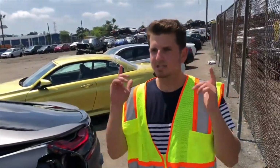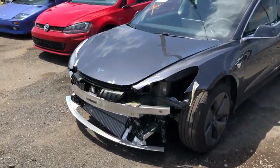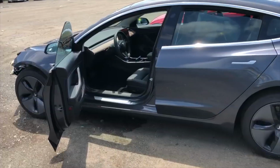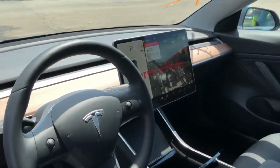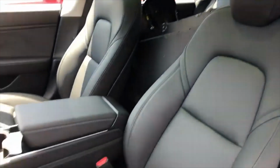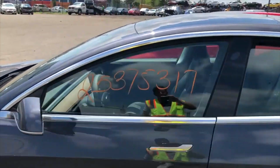So without further ado, let's get started with the Tesla. So the first thing we're looking at is this Tesla Model 3. It's got some minor front end damage, nothing serious here. I've never actually seen one of these in person on the interior. So taking a look at this, I'm not a really big fan of it. It seems very limited. All it's pretty much got is that monitor in the front. I mean, it's a decent car, but it doesn't look that nice inside.